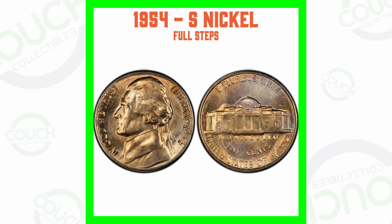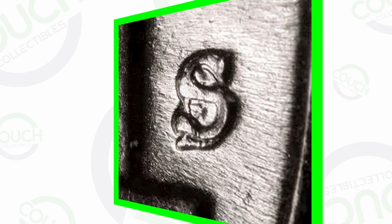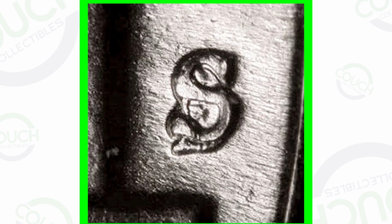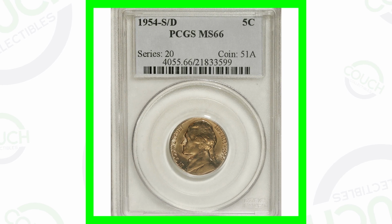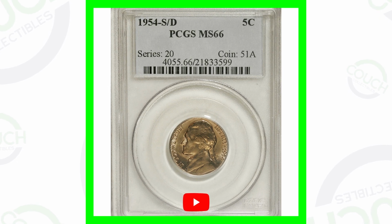The first thing you want to look for, your 1954 S Jefferson nickels, you want to look for this. You want to look for the S over the D mint mark, and here are a couple examples of that. You can see the D mint mark underneath the S mint mark. Now that's not it. There's also other stuff you're gonna look for, and that's what we're gonna get to.